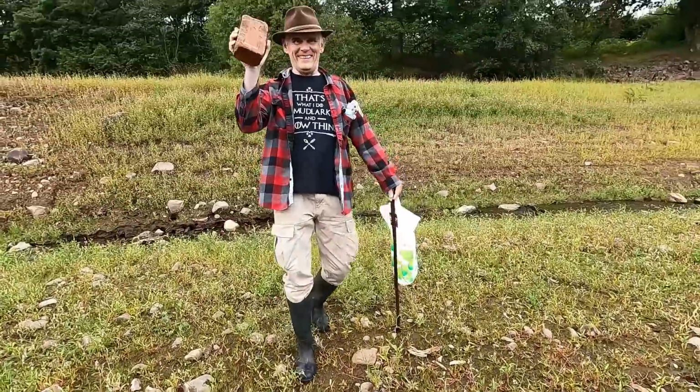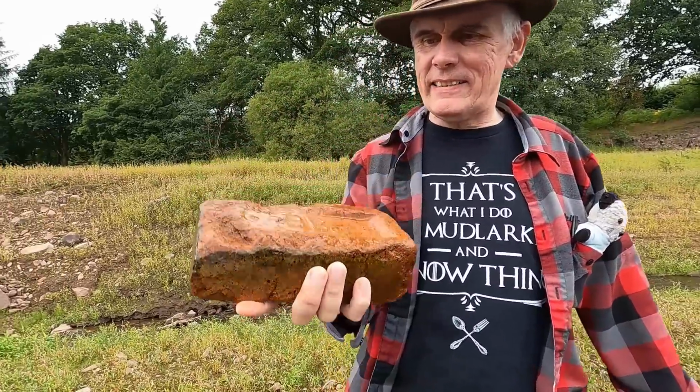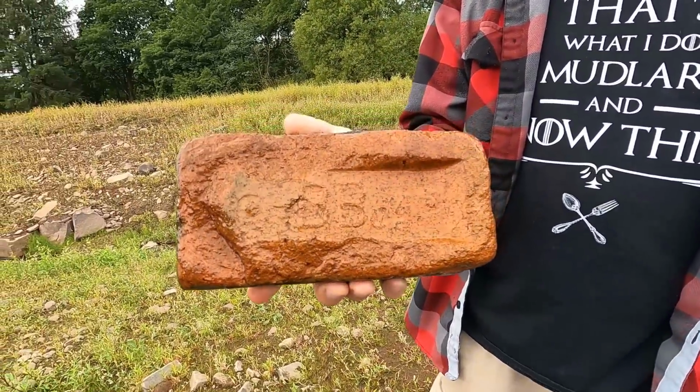Who's shouting I found a brick? I got it. I spotted this, but I was wellyless. BB Co. Oh, very nice. Something Brick Company. What, I wonder? Oh, Brecon Brick Company, because we're near Brecon. Could be. Yeah, we're partway between Merthyr and Brecon. Could be from North Wales, Bala Brick Company. Yeah. I will check BB Co and find out.